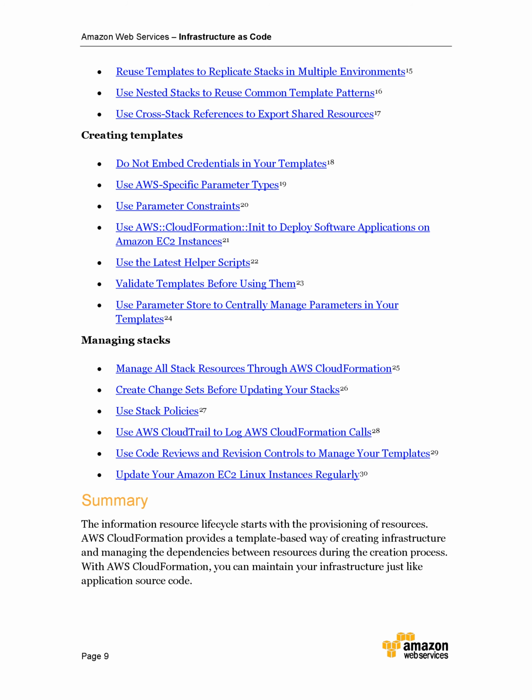Managing stacks. Manage all stack resources through AWS CloudFormation. Create change sets before updating your stacks. Use stack policies. Use AWS CloudTrail to log AWS CloudFormation calls. Use code reviews and revision controls to manage your templates. Update your Amazon EC2 Linux instances regularly.